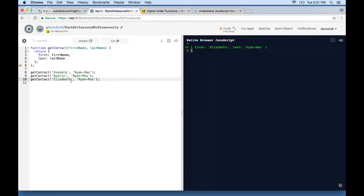All right, so because me and my both fake and real sibling have this really annoying hyphenated last name, this is starting to get a little arduous. I'm starting to repeat myself. I'm just having to plug in this Ryan Moss thing again and again and again. And if I had 12 siblings, it would be really frustrating. I would start to think, hey, this would be nice if I could just plug in the first name and it would somehow know that everyone is going to belong to my family. This is a great opportunity for currying.